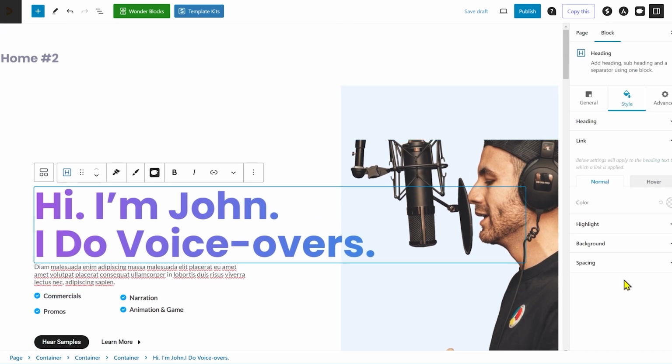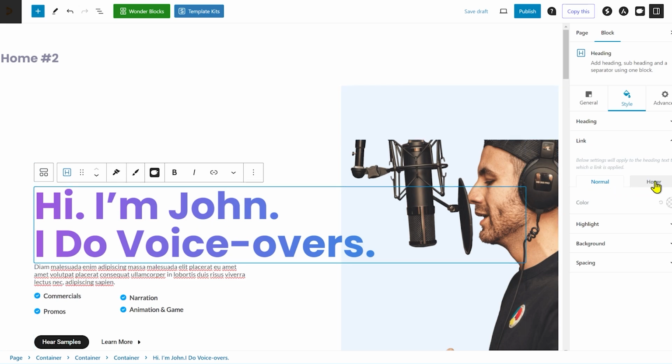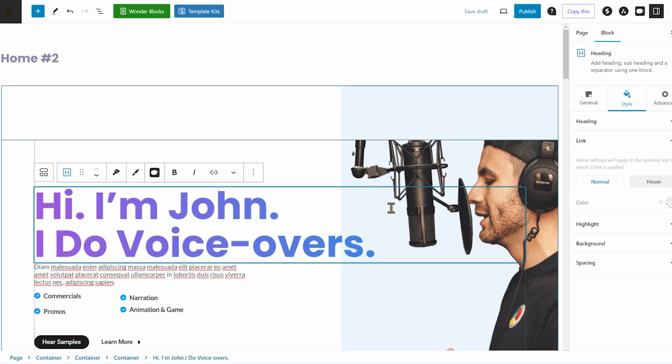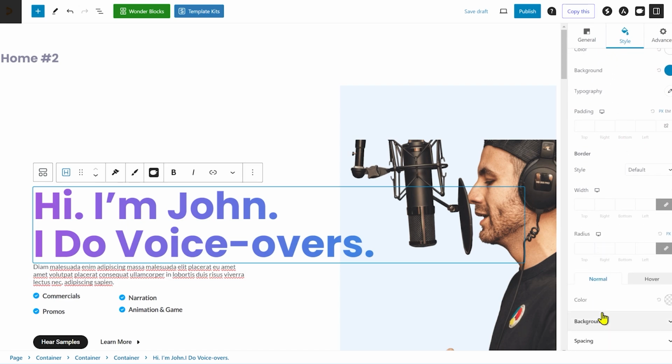You also have linking options. So if you have links on this page or links in this text, you can change the color of that link and also change the color of the hover. So if you hover over something and it has a link, you can change the color. You can also have highlights on the page. Highlights, you can have highlights, and you can also have background.